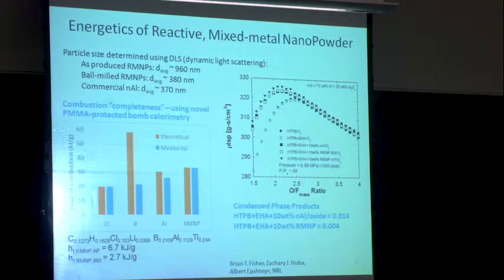These are heats of combustion of looking at titanium by itself, boron by itself, aluminum by itself. The blue lines is what's measured, and if you compare it to these mixed reactive metal powders, you can see the energetics are higher. If you do theoretical calculations to go back and calculate a density ISP as a function of air to fuel ratio or equivalence ratio, you actually find these particles give you an advantage of a few seconds in terms of ISP, which is really significant.